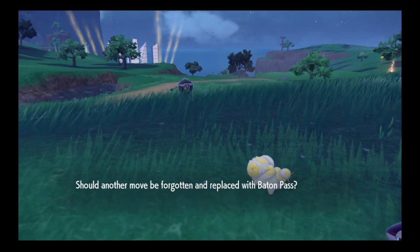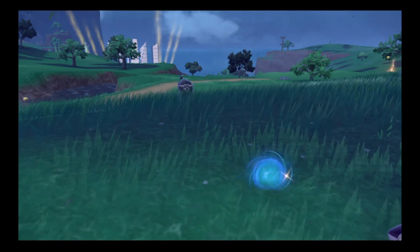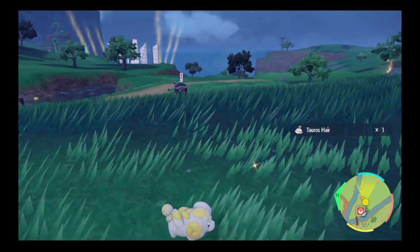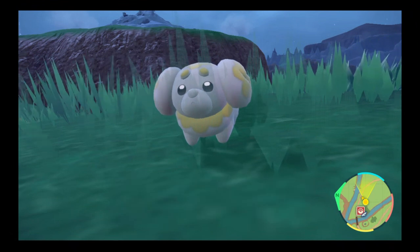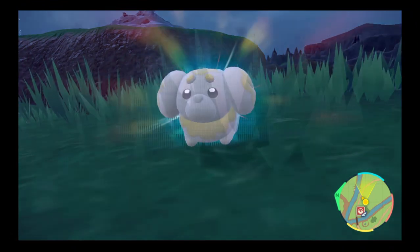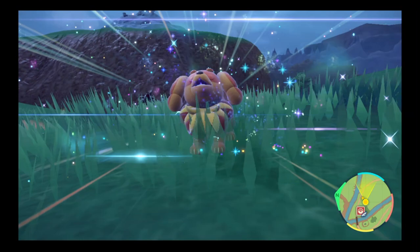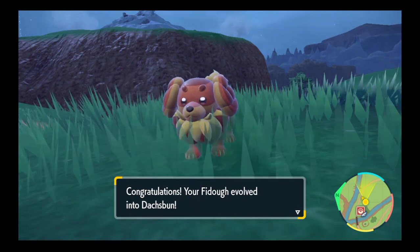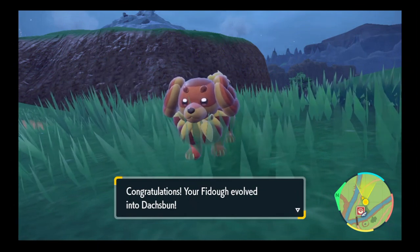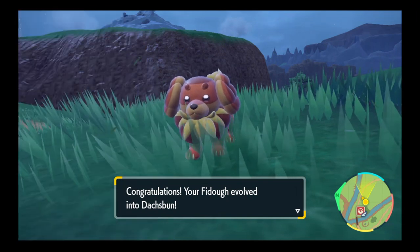Level 26, learn Baton Pass? No, and that's just because you don't know anything right now that would make it viable for me to teach you that. Oh, but you are evolving, so this is useful. What do you evolve into? Please be good. Oh my god, it's adorable. Congratulations, your Fido has evolved into a Dash Spun. I'm not changing it. It's perfect.